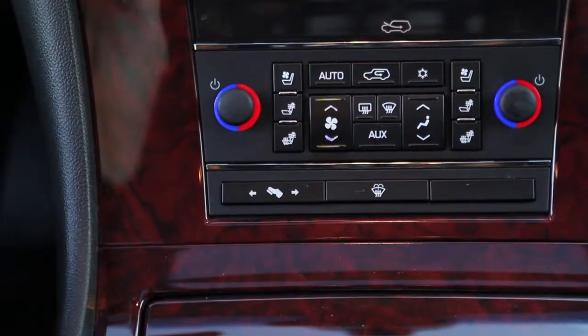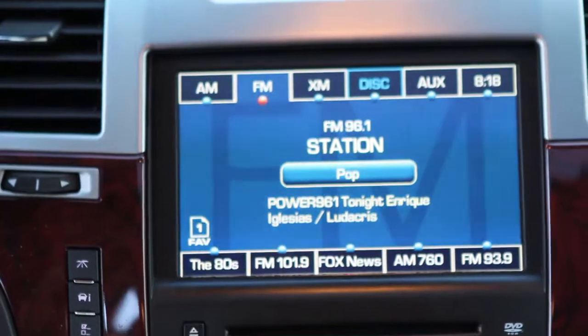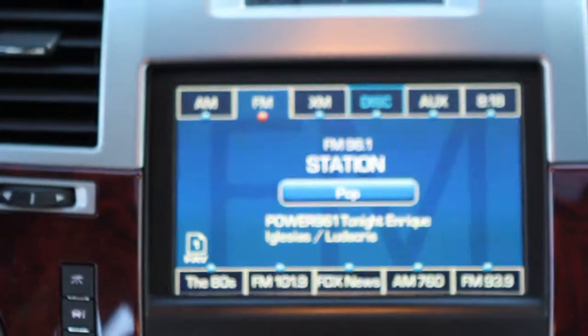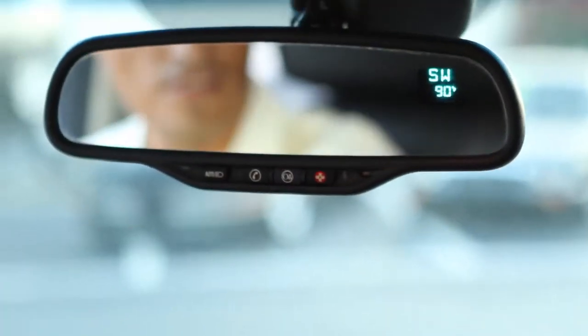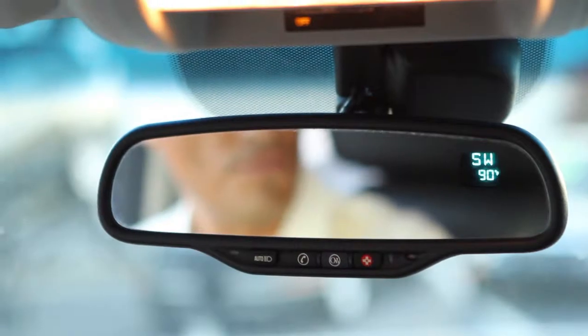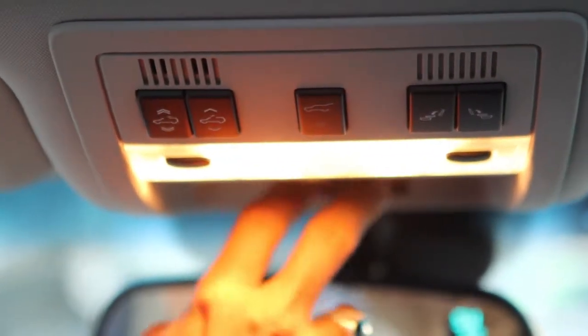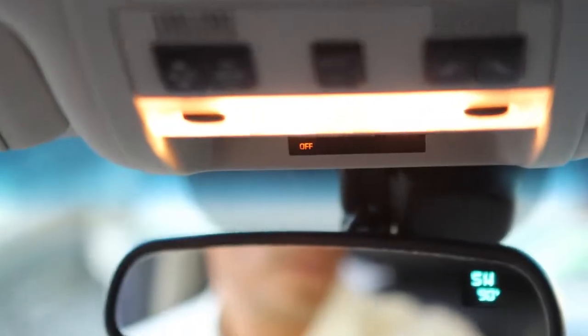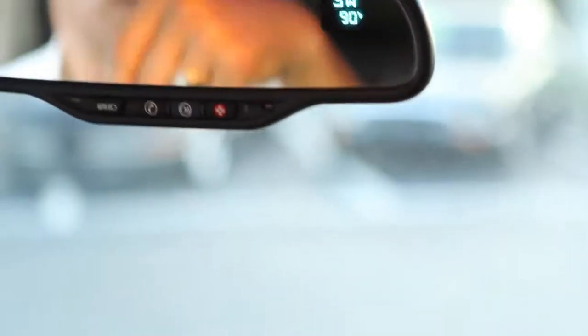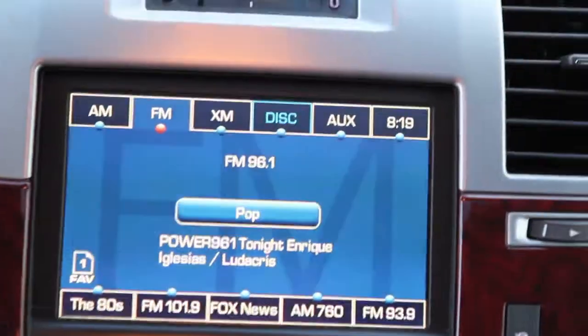It's got the dual climate control, a bunch of different options: XM radio option, auxiliary option, OnStar, emergency road assistance service at the touch of a button, power sunroof, rear entertainment, three options for your garage door opener over there that you can program, and it's got your power release for your trunk, as well as your rear seats. You can fold them up at the touch of a button.